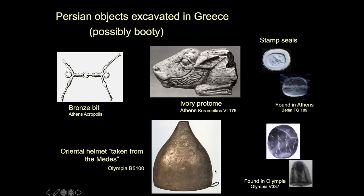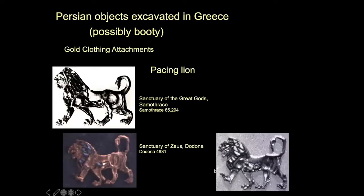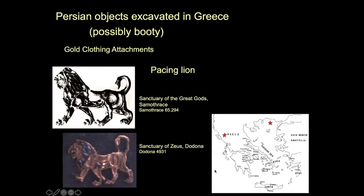Smaller artifacts, too, like these stamp seals, survive. These happen to have been found again at sanctuaries in Athens and Olympia. But of special interest today are two small gold clothing attachments of pacing lions. They were excavated at sanctuaries at Dodona, the sanctuary of Zeus, and at the sanctuary of the Great Gods at Samothrace, as marked on this map.